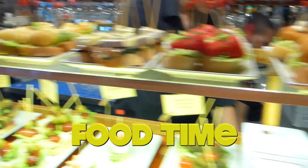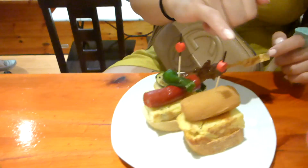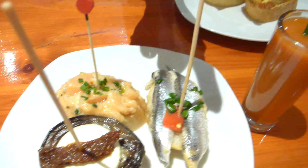Food! Let's have another food break and see what pintxos are all about. This is such a good concept. So basically it's self-serve, it's like a buffet. And then you just pick whatever you want and then they add up the bill with the sticks. So this is €1.50, €1.50. This is €1. And then you just put all the sticks in this cup, they count it, and that would be your meal.